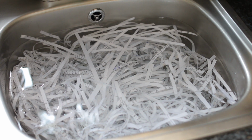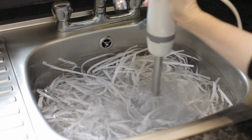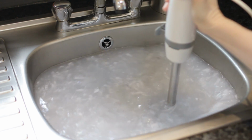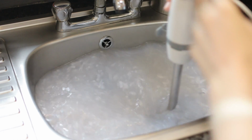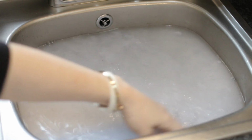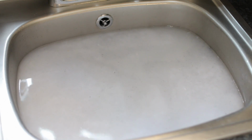Next, you're going to need some type of hand blender because you need to blend up all the paper until it is literally like mush. You could also use a blender that you have in the house. If you can have a blender that you just use for making paper, that's great. I just used the hand blender and then I cleaned it thoroughly afterwards. Blend it all into a pulp and you'll know when it's ready because the water will be just all kind of mucky and pulpy.